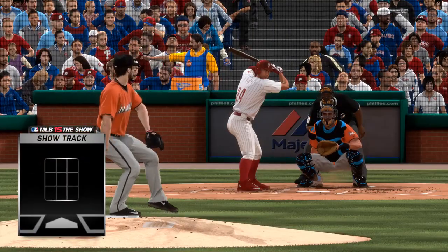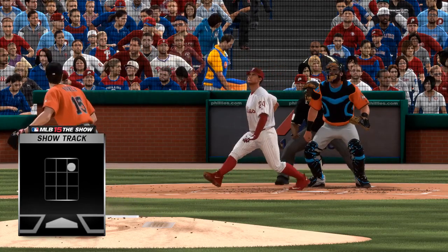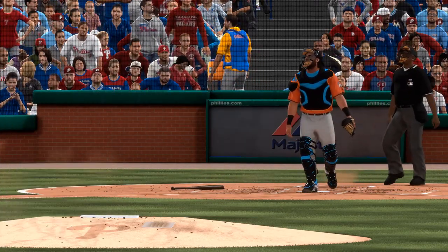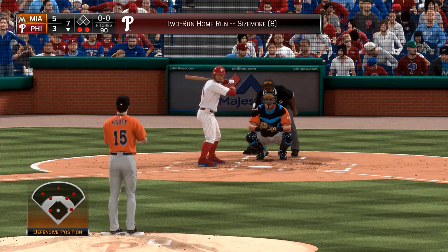Look back on his start, this is one of the few times tonight where he's missed his spot. Here it is on the tracker. This isn't even close. This is one of those where you know it's trouble right when it leaves your hand. A couple of righties starting to loosen now in the bullpen.